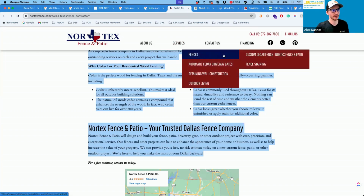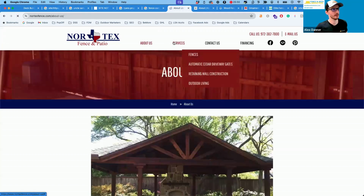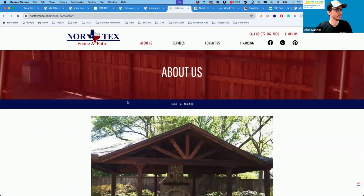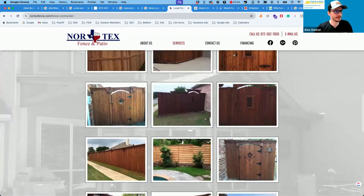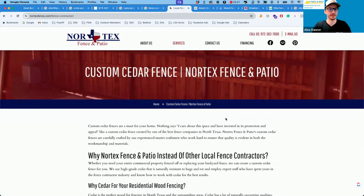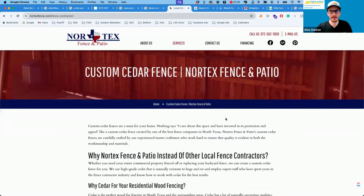And this is also kind of what we were talking about. They have a fence page for, what's going on here? I don't know if something's broken here. Oh, that's just, okay, custom cedar fence. So they're doing some wood fences. Yeah, just thin, honestly. They should have a contact form on all these pages. They should be displaying reviews on every page. Yeah, content's just pretty thin. It's not really optimized well for conversions. The phone number is really small. I typically don't like to put the social media icons in the header because it brings them to a different page. You want to keep them on this website.